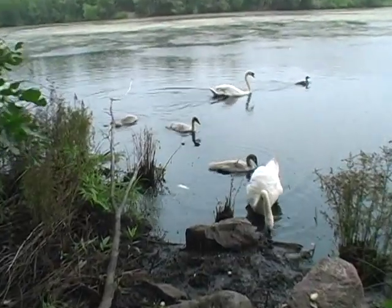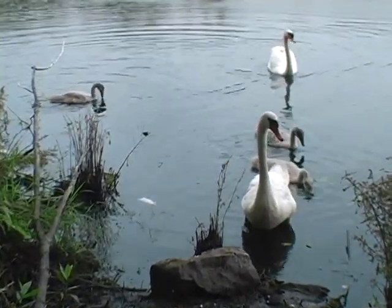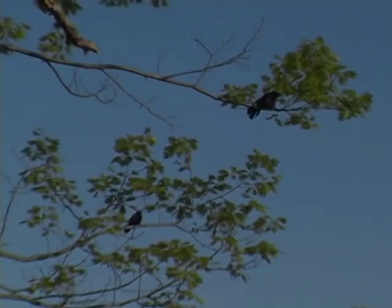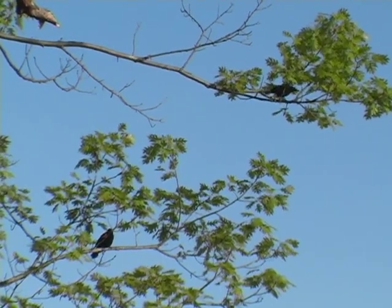This is about a month later, and Dad is still being protective. Here is a red-winged blackbird and a blackbird calling side by side.